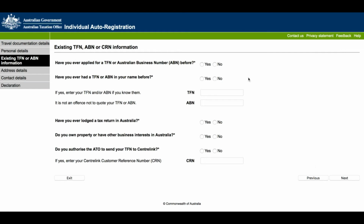So have you ever applied for a TFN or ABN? No in this case. Have you ever had a TFN in your name before? No. You will need to enter your ABN or TFN number if you ever had one before. Have you ever lodged a tax return in Australia? No. Do you own a property or business interest? No. Do you authorize ATO to send your TFN to Centrelink? Now in this case, you don't have any Centrelink account because you're an international student, so select no here. And you don't need to enter anything in CRN, press next after that.